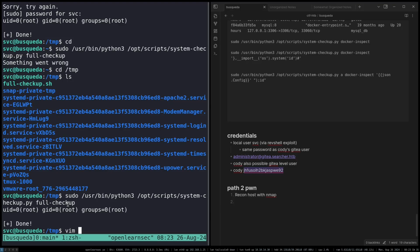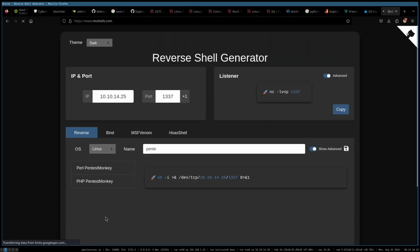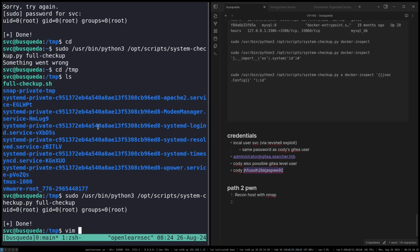So now let's get a root shell going. Nope, we want to do pen tests, no, rev shells. So I can never remember. Linux. That'll do. 10, 10, 14, 30. Okay. Make it port 1337. Then we will go and put this in our substituted full checkup.sh.